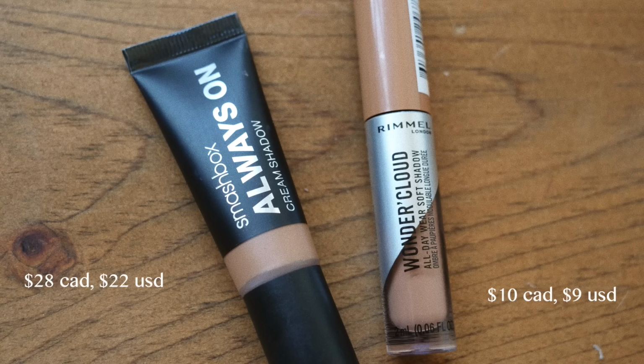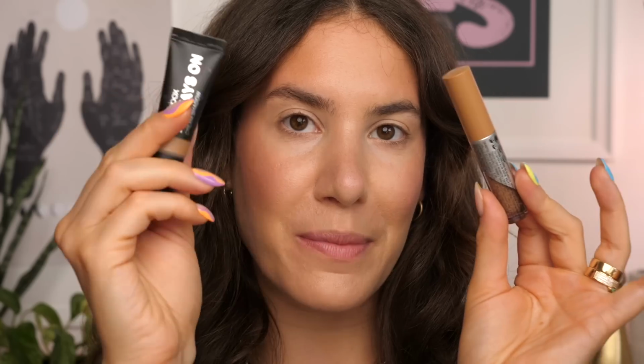This guy also sets down and has a really nice powdery finish, and I find a very similar texture to this Rimmel liquid eyeshadow. This is called the Wonder Cloud All Day Wear Soft Shadow, and this one in particular is in the shade Honey Drop, which matches pretty much perfectly the shade Amber from the Smashbox line.